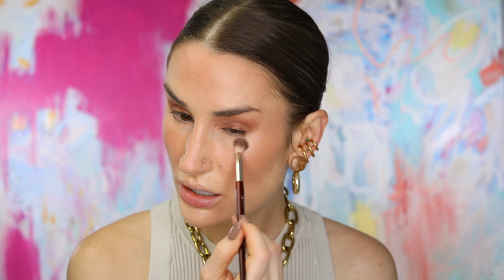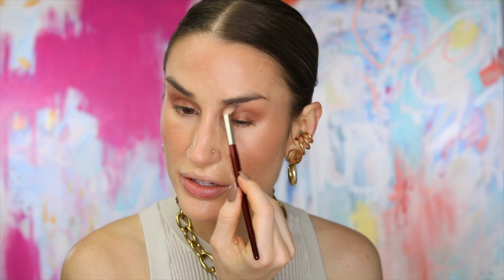I will take a little bit of the mineral veil that they gave me and just kind of clean up here, because that's quite contrasty. Just wanna make sure it's looking intentional. There's a little bit of that powder on this brush, and so that's gonna help me move a little bit of shadow around, act as a mixing medium a little bit. That's nice. That's an eye look that I would absolutely wear.